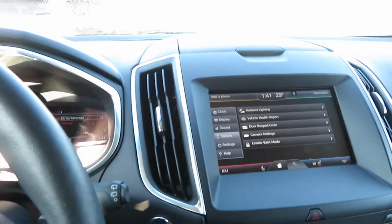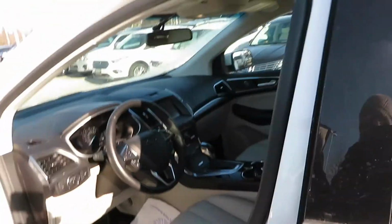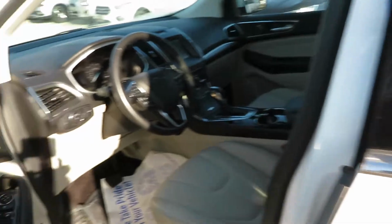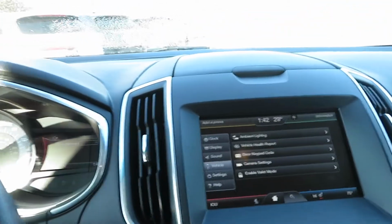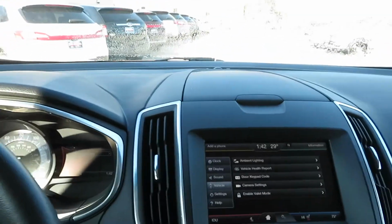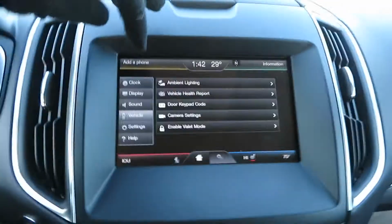Also, this vehicle does have ambient lighting as well. I be forgetting about Ford sometimes. So right here on the outside of the door, you got your keypad right there that lights up. All four vehicles have that when you get to the upper trim level, which is nice because say for instance you're just running outside, you left your key in the house, and you're like, man, I gotta run all the way in just to get the key. Nah, just type in your code.